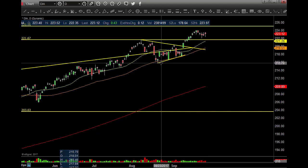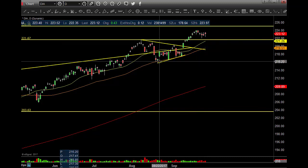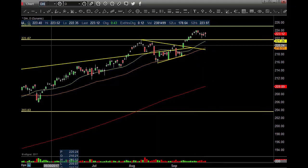Pivot low here around 215. It's not just going to go down unless something happens in the market, you know, maybe North Korea. So keep an eye on that one as well. So right now, markets are pretty complacent, just ripping higher.